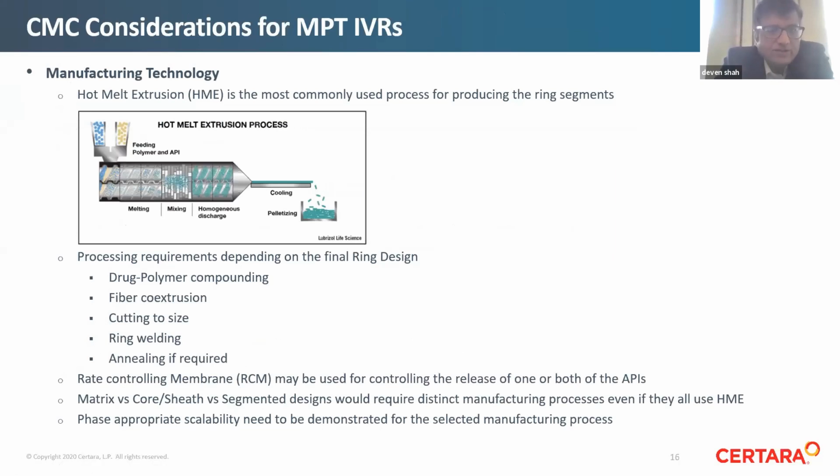And just touching upon the manufacturing technology, there could be a host of manufacturing technologies which could go into vaginal ring manufacturing. I'm just focusing on hot melt extrusion because that's the most common technology that we have come across. The diagram here is mainly depicting a simple process for manufacturing, say, a matrix ring, where you have a hopper which is feeding in your API and polymers. Those are intimately mixed, melted within the chamber, homogenized, and then extruded. And that's where, for different designs, you could have different dies, so that depending on the design, you can choose the shape of the die, and that will result in pellets that you are designing from a shape perspective. And then those pellets could be combined to form the ring of your choice.